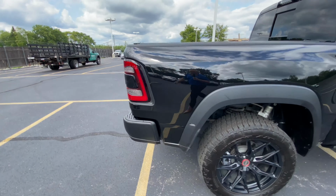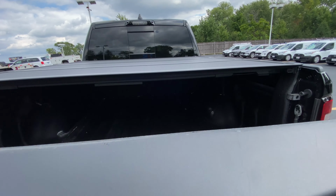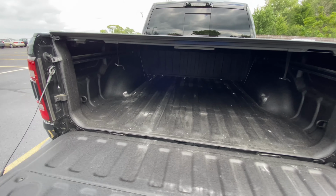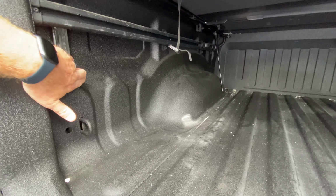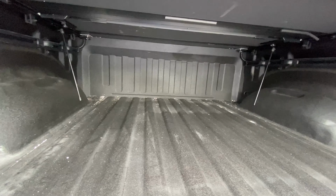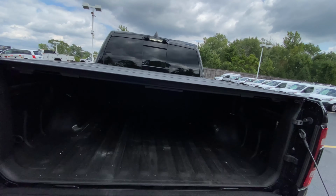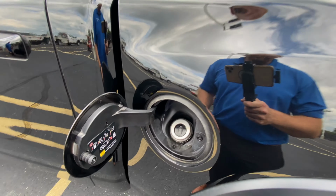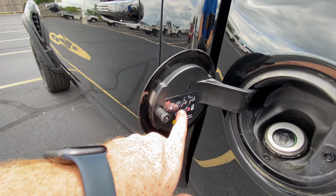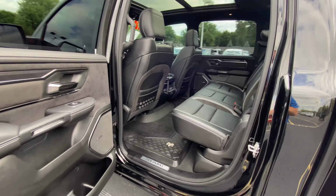But as we come around to the back here, you are going to see it has the tonneau cover. It does have the spray in bed liner in there already. You do have some LED lights to light up the bed. You have an LED box light up there, which is nice. Gas cap here, capless fuel system as well. Little instructions on how to use it. Let's look in this back seat though.